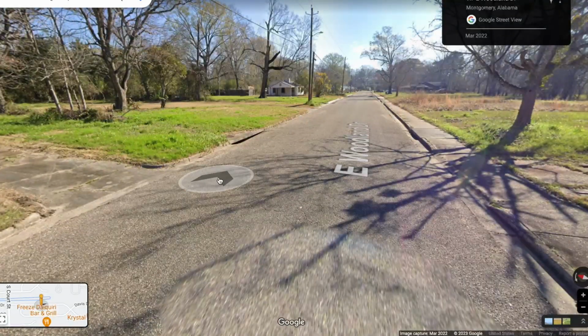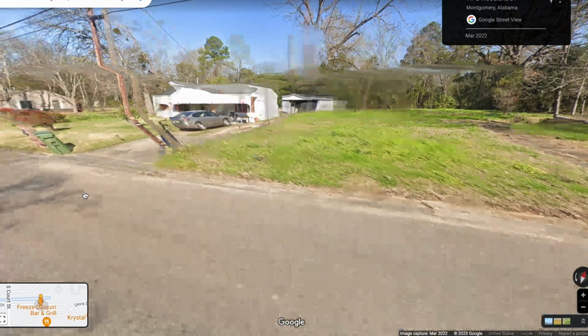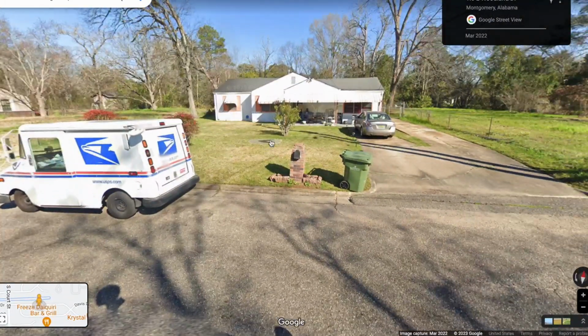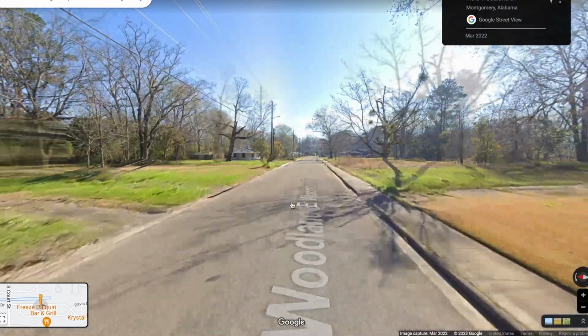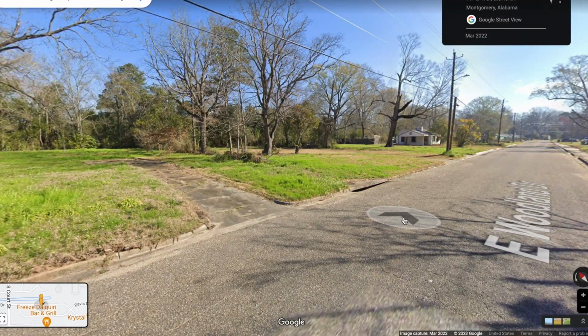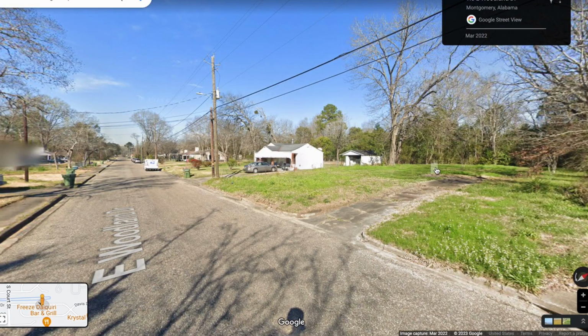But this lot, actually, no, it was this house. Boom. Per Zillow, they said this house sold for $269. I have no clue if that's accurate or not. But what I will say is that so far, so good. It's flat. So in the event that you did want to purchase this land, and by the way, land is not the only thing that's on here, right?